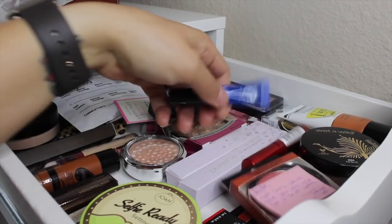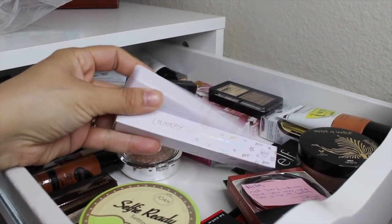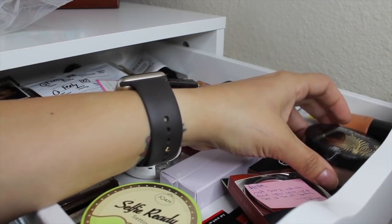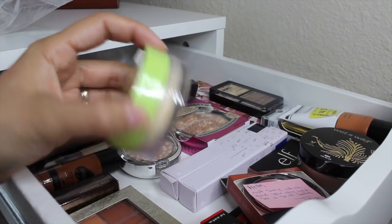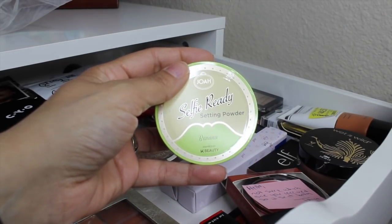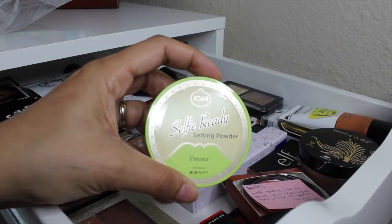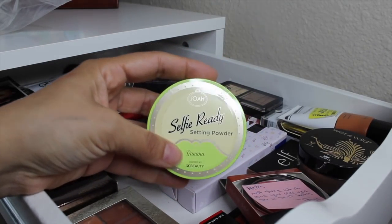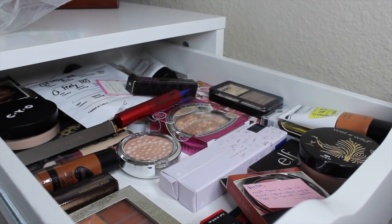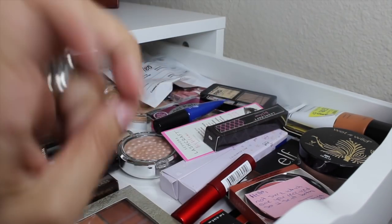I have so many mascaras in here. I haven't even gotten a chance to try the ColourPop ones because I have so many mascaras open. I need to just stop it with the mascaras. I got a lot of them in subscription boxes. But I picked up this Jouer Selfie Ready Setting Powder, and this is the shade Banana. Maybe I pull this in instead, and I'll take out that Besame Violet Powder. Let's do that. I need to try it. I need to really make a dent into my new makeup drawer.